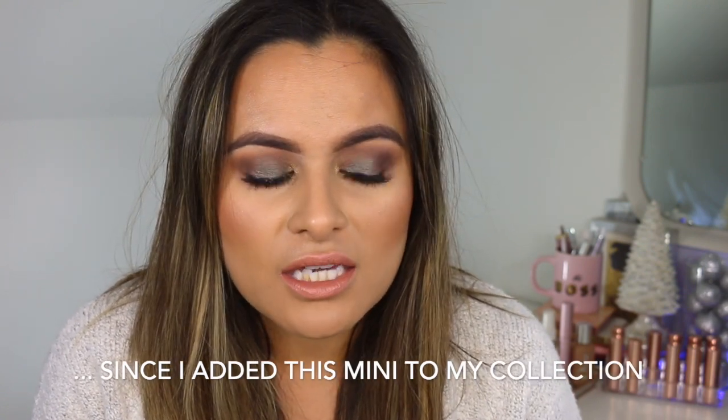I created, the shadows were easy to work with. And I feel like there's a number of looks that you can create with this mini palette. And I like that they are mini because I have a number of palettes where I don't think I'll ever be using the entire thing before it expires. This is paraben free and it's not tested on animals, and it is made in Italy. Cool. That's amazing. I have actually been paying more attention to Natasha Denona's Instagram, and I think she creates some very beautiful, very inspiring looks, of course.